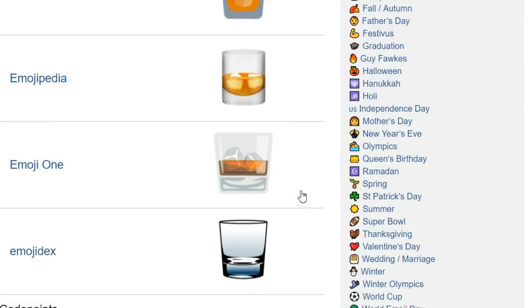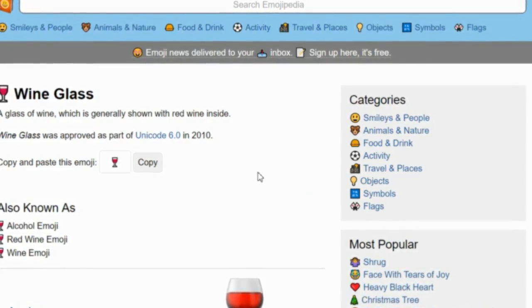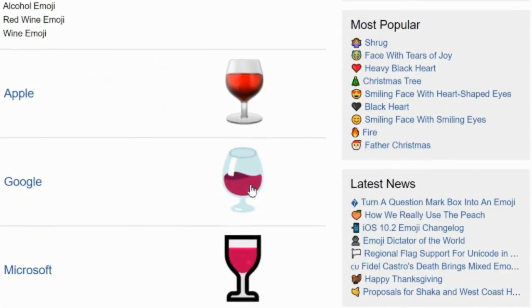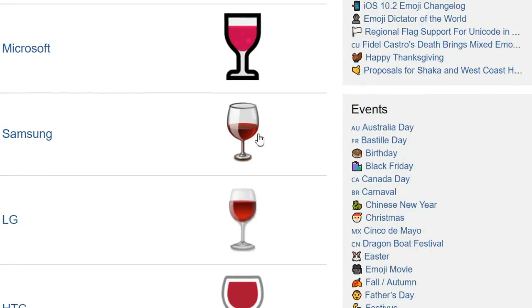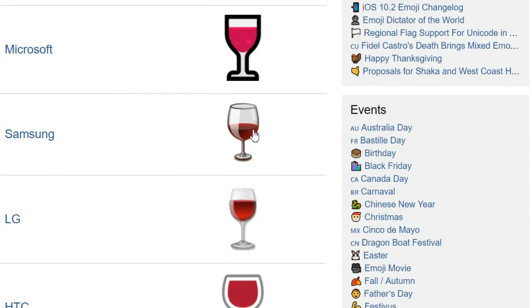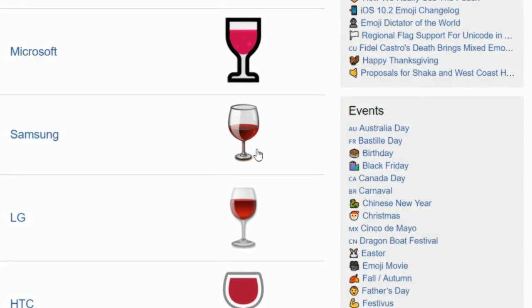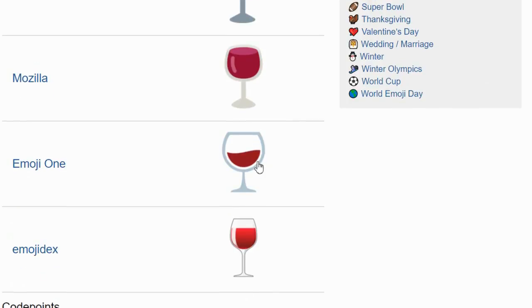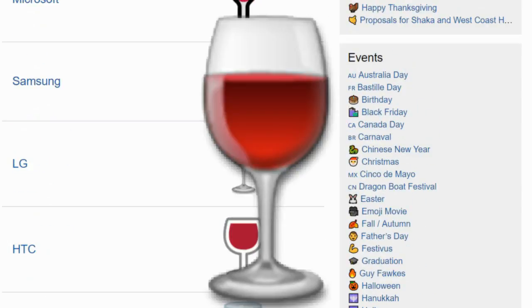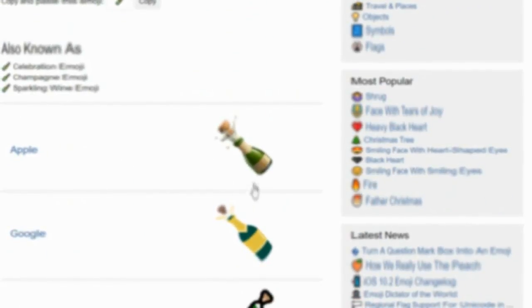Now, if you're sophisticated, you'll opt for the wine glass emoji, which is already mid-swoosh in Google land. Samsung have one of those oversized wine glasses that we pretend is just a novelty, but it's actually really handy for when you want to have loads of wine. Mozilla really know how to fill it up. I'm going for LG. And the champagne emoji.